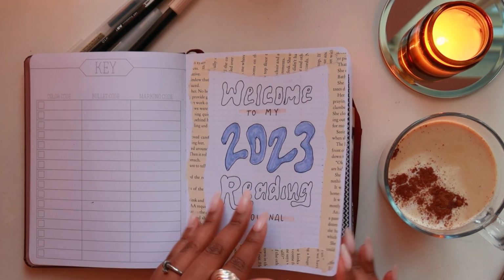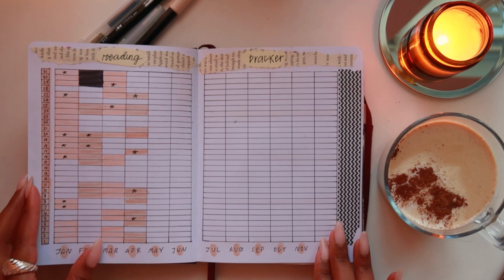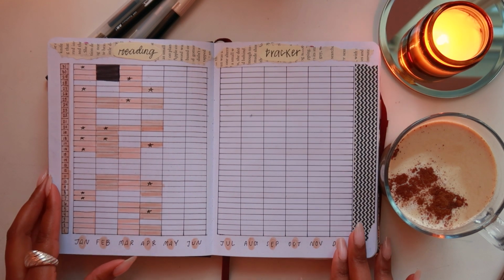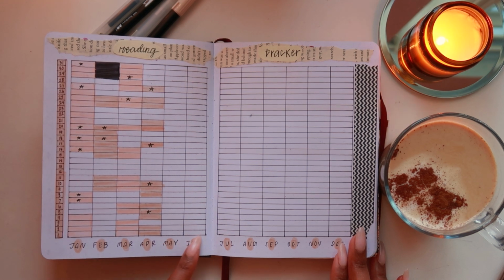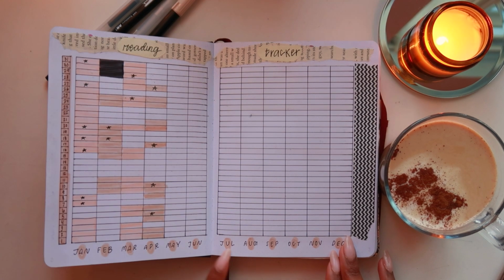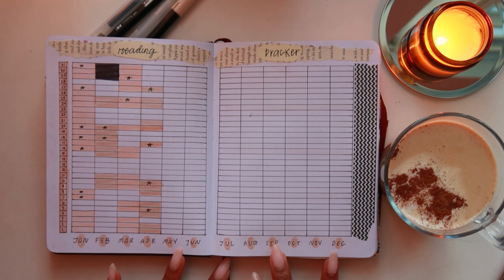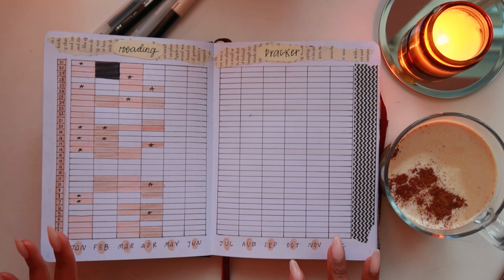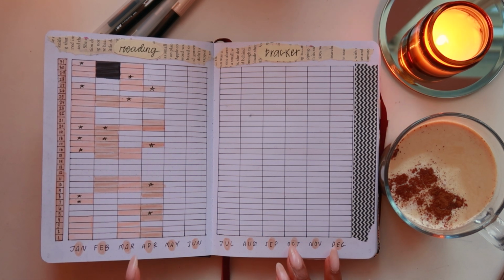This is my title page, and then honestly I did really badly at all of the updates throughout the year. You can see I did pretty well all the way up until April, which is pretty accurate to when I stopped filling this out altogether, to be honest. I don't think I'll be doing this one again in my 2024 journal, because it was really difficult for me to keep up with. But the idea was to fill out every single day that I read, and then put a star on the days that I finished a book.